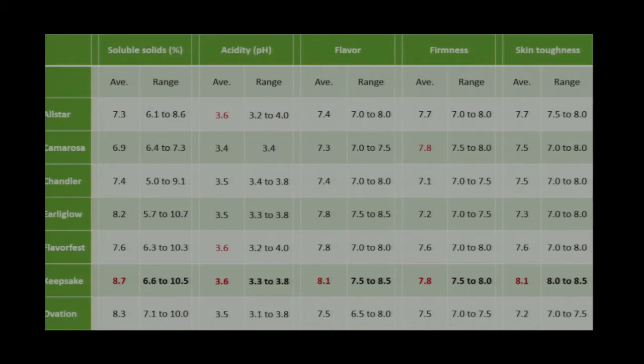Firmness, again, Keepsake is highest. The only one that's as high is Camarosa, which is notorious for being firm. But a lot of people pick Camarosa too unripe, because it just has a purplish cast to it when it's really ripe for us. And so people tend to think, oh, that's too ripe, I won't pick that, and they pick Camarosa early, so it's really hard. So I don't want you to think that just because Keepsake and Camarosa have the same firmness rating that Keepsake is unpleasantly hard, because it's not.